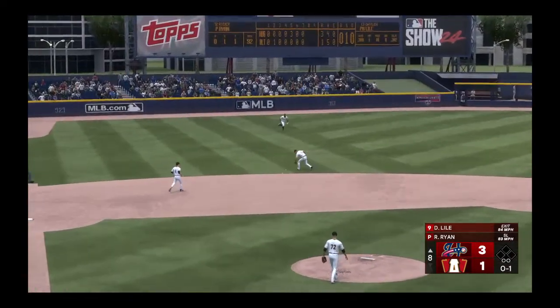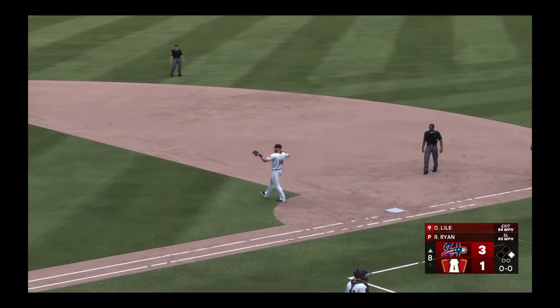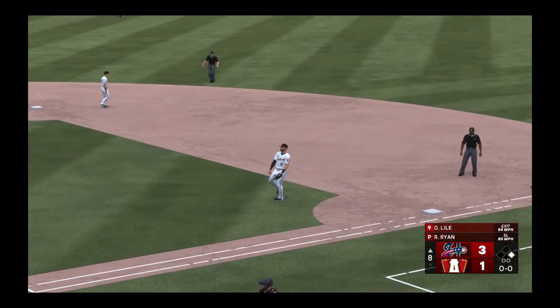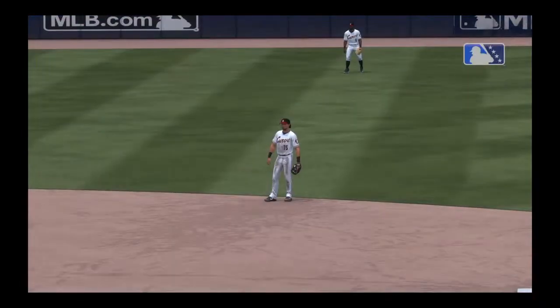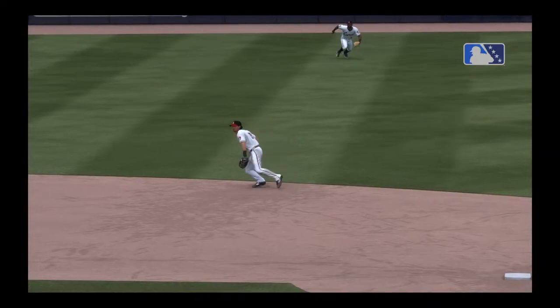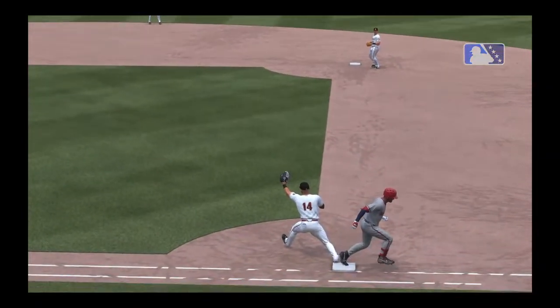Grounds this one to short. And he beats the throw. Shows off the wheels right there. An infield single. It's an infield hit, but that's certainly not his fault out there at shortstop. He played the ball perfectly, but with the speed coming up the line, it was always going to be hard to get the out.